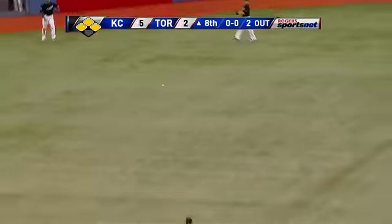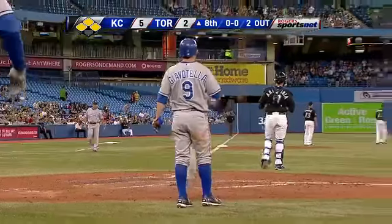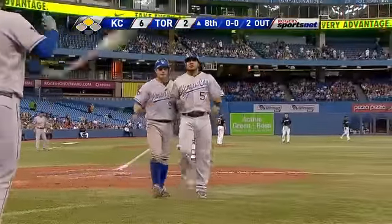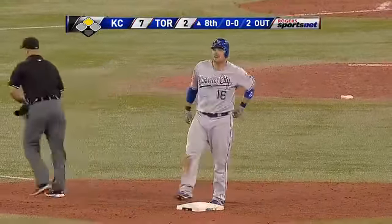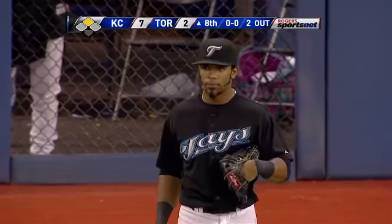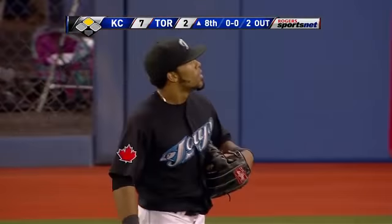Gio Vitale comes in. Right behind him is Melky Cabrera. And Billy Butler has had some series. He drives home 2 more runs with his 4th hit of the night. He's quick inside. He's got a good approach at the plate.